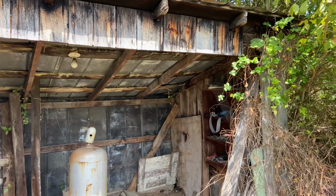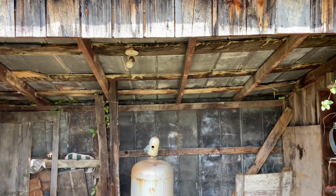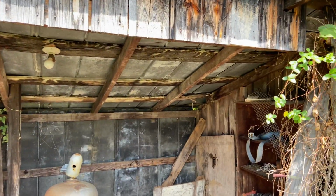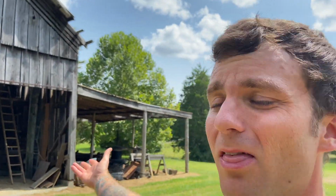As you can see, there's a lot of junk in here that needs to be cleared away, which will be a recurrent theme in this property tour, junk that needs to be cleared away. And of course, the barn.